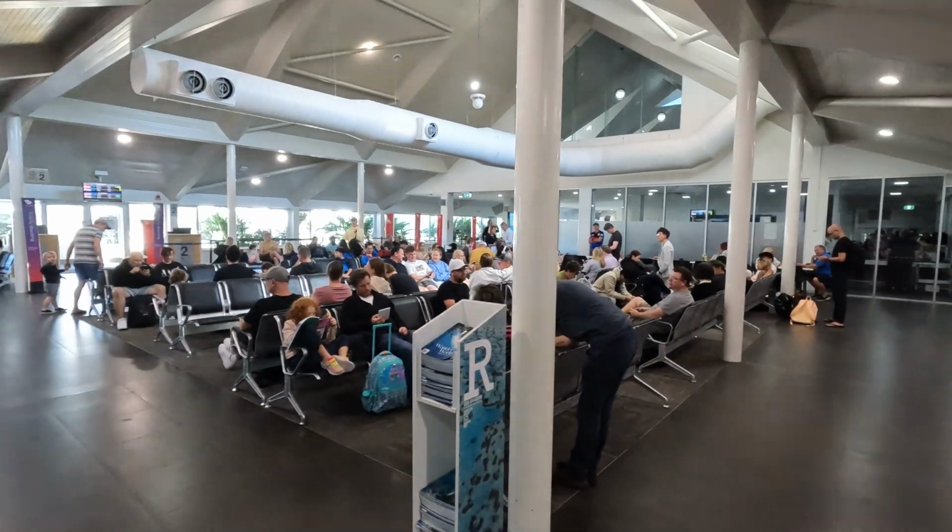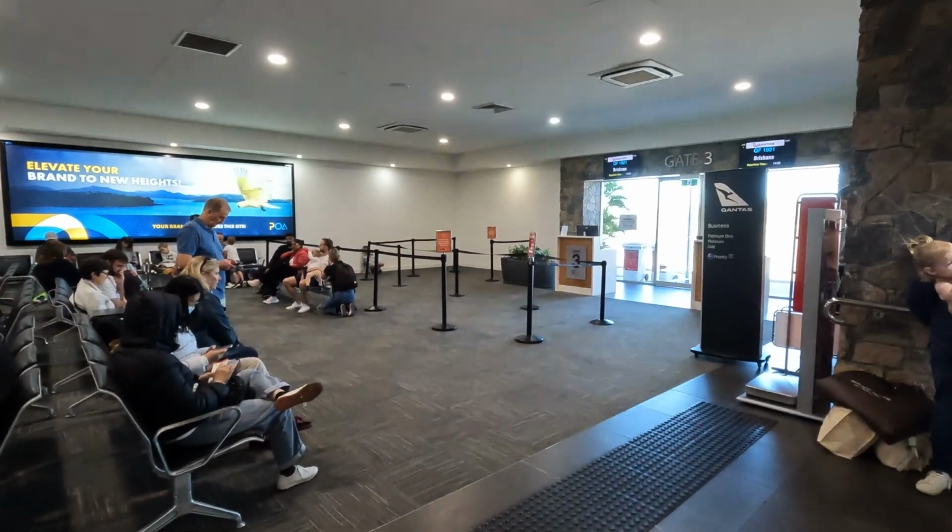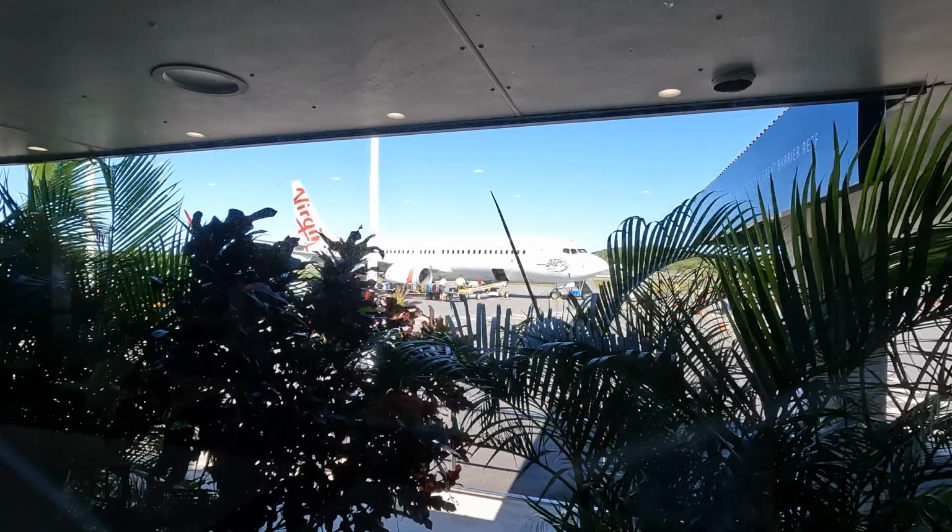Into the departures area, which is also extremely crowded, because there is a 737 to Brisbane, then an E190 to Brisbane, and then I think another 737 to Sydney shortly afterwards. So it is really packed. I got probably the last seat available, tucked in a corner in the very tiny departure area. No lounge here, so there is really no ground experience to talk about. We'll get on board soon and check out what the onboard experience is like.